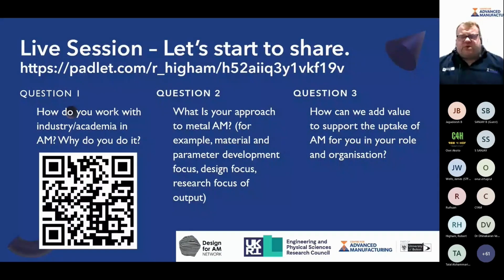So to try and instigate that, what I've done is I've created a Padlet page. So if you want to do it on your phone, feel free to scan the QR code.